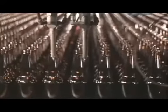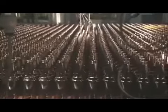As the bottles exit, they're sprayed with lubricant. This enables them to move smoothly through the rest of the inspection and packaging line.